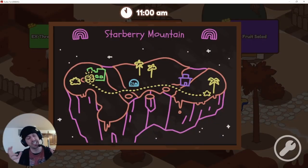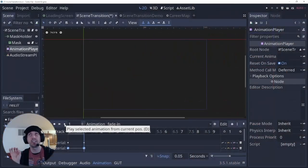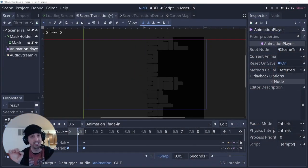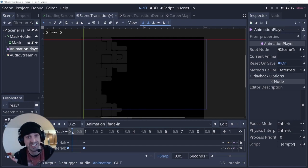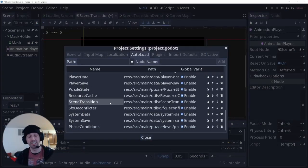So as far as the TurboFat stuff I did this month, I caught up on 3 months worth of cleaning and delinting and refactoring that I was supposed to do. For example, I saw a video on somebody else using scene transitions, which they did with an autoload singleton, and I realized that was way more clever than my approach. So I sort of copied their approach, and I love it so much.